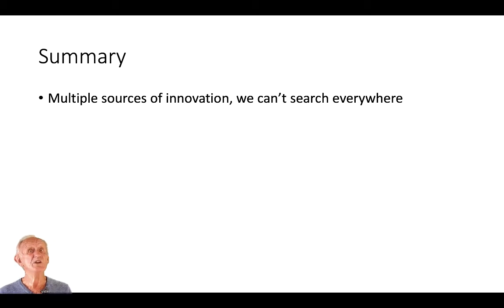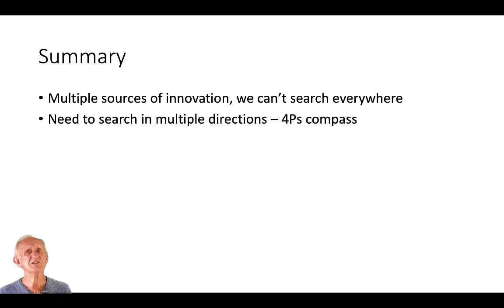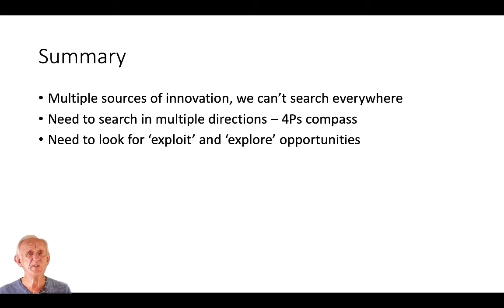First of all, there are multiple sources of innovation. We can't search everywhere. We need a strategy and we need some kind of structured framework. One of the very useful tools is the idea of an innovation compass, just to make sure we're covering all the possible areas, the different ways we could innovate. We need within that space to look for both exploit, do what we do better, and explore, do different opportunities.